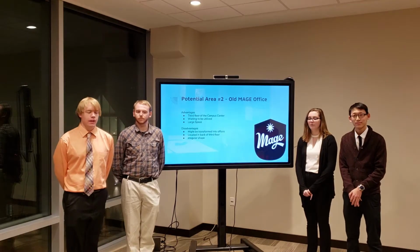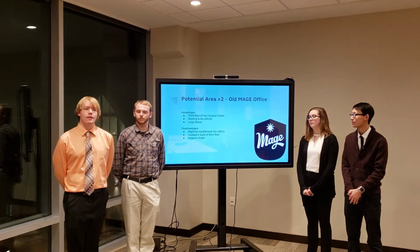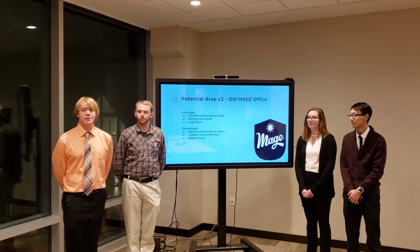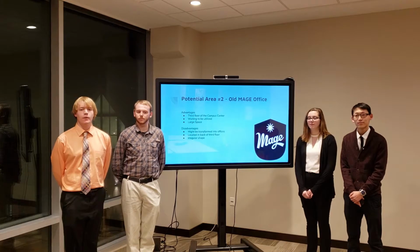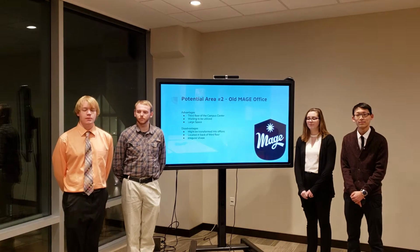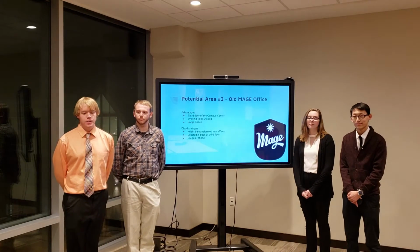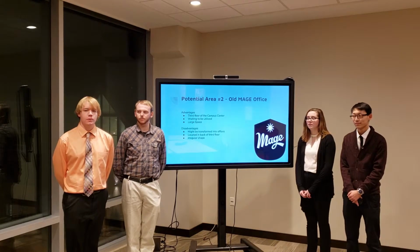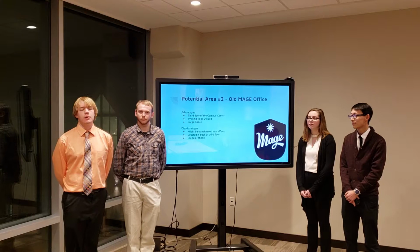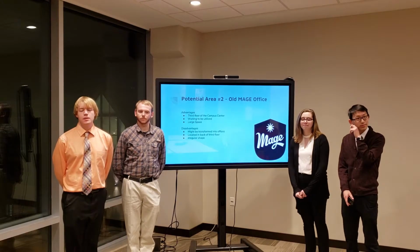There are a couple disadvantages with this space. The first being that this space is already theorized to be used for things such as offices or space for other staff members to work in, instead of being used as a school store. Another issue is that it is located kind of in the back corner of the third floor, so it is not extremely easy to see, but it is much easier to see than the music room that we previously mentioned.